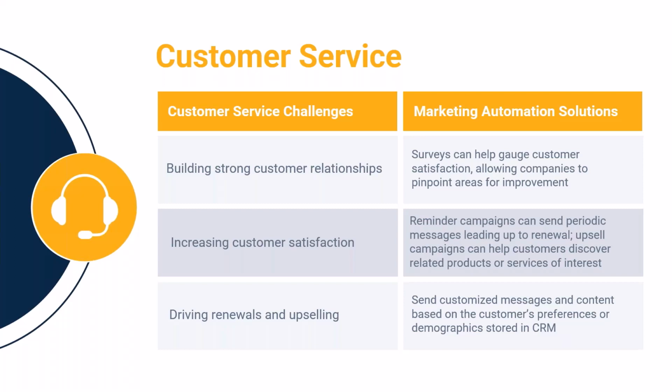So if we know that clients have purchased certain products, then we know based on history that they may also be interested in these other products. So we can take advantage of that and trigger campaign automations or nurture campaigns to say, hey, if you're interested in this product, you might also be interested in that product.